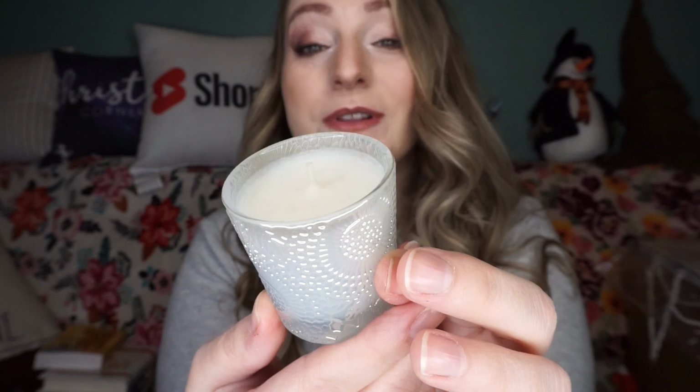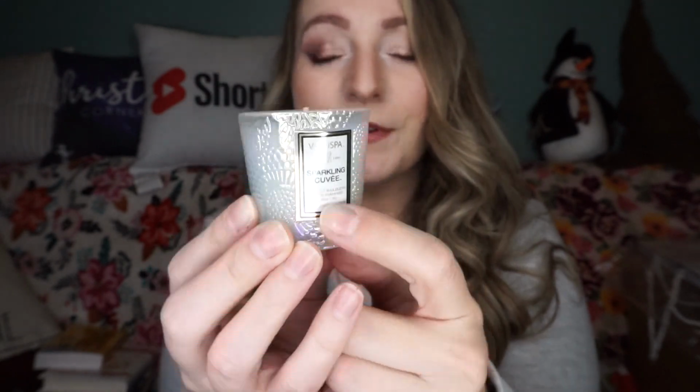This one's called Sparkling Curve. It's pretty. And I'm gonna sniff it. Okay, it says that it has coconut wax. Oh, it's coconut wax. It doesn't tell you what the scent is. Doesn't tell you the notes in it. So I'm gonna tell you what I smell.